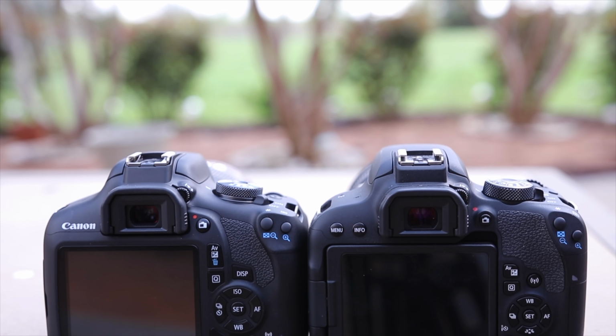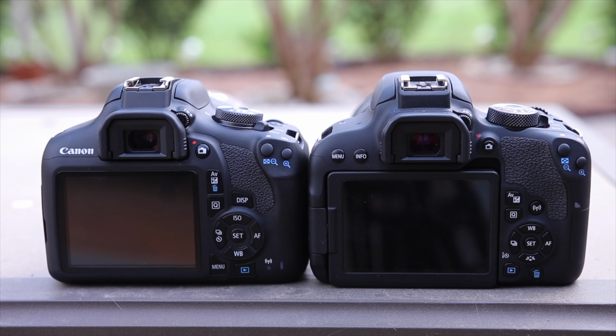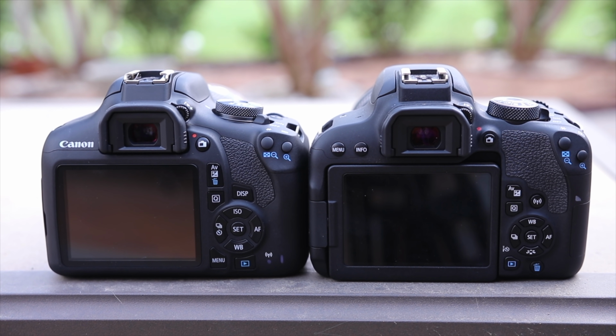The T7i has a flip-out touchscreen, which is absolutely great for taking hard to frame shots, and it also is a touchscreen, so you can just tap to focus, and you can pinch to zoom to make sure that your pictures are in key focus. The T7 unfortunately does not have a touchscreen, so navigating the menu and screens is just going to be a little bit worse. As far as the menu goes, the T7 has Canon's older menu system, which is still good, but definitely not great. And the T7i has Canon's newest menu system, which is really intuitive and really nice and easy to use.